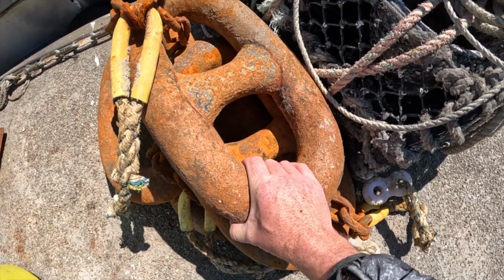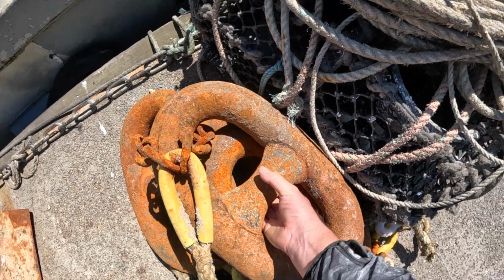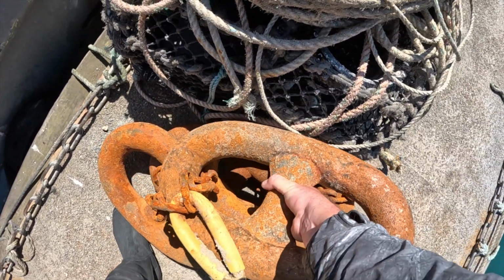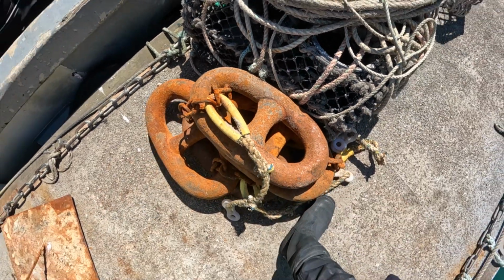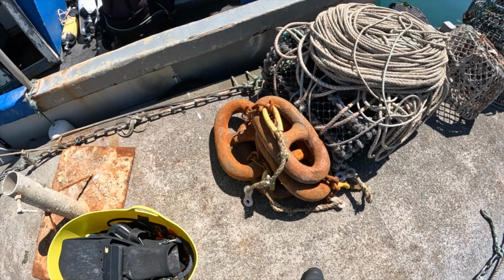The size of them, the links of chain. God, can't even pick it up. Oh, that is heavy. That's about 30 kilos, 35 kilos. Sally was pleased last night.